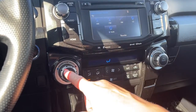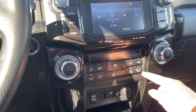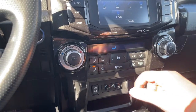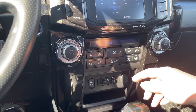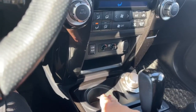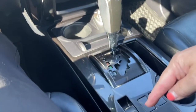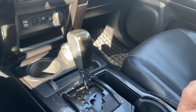And then you have your dual climate control, AC, you have your front and rear defrost, as well as side view mirrors, and down below USB and auxiliary, and then the controls for driver and passenger seat for heated and cooled. You have your 4x4 located there, cup holder, automatic shifter, and the power window in the rear, cup holder and a slot to put items.